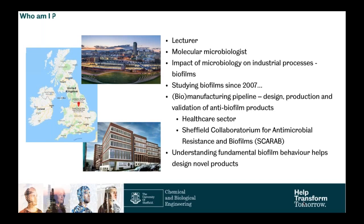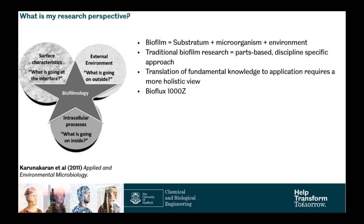So the BioFlux 1000Z that I'm going to talk to you about is very much one of the core expertise that we have within SCARAB. And at SCARAB, we reckon that understanding fundamental biofilm behavior enables us to design novel products specifically for looking at biofilm control. So what is our research ethos?